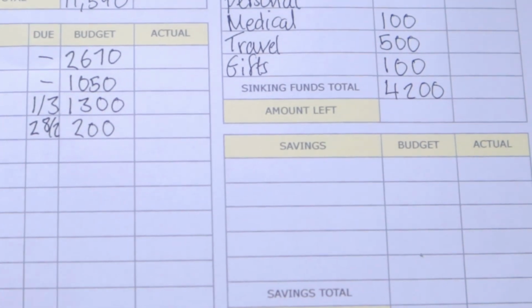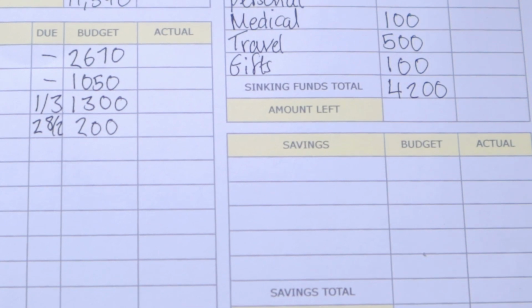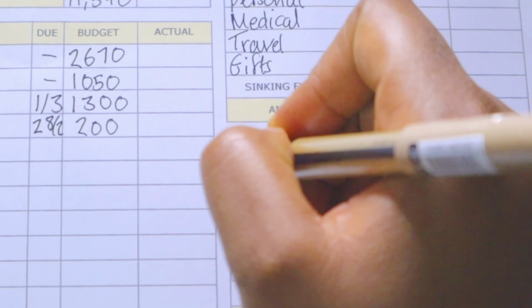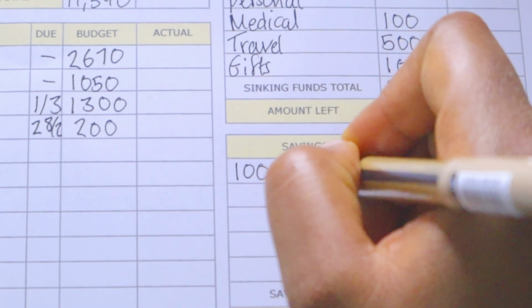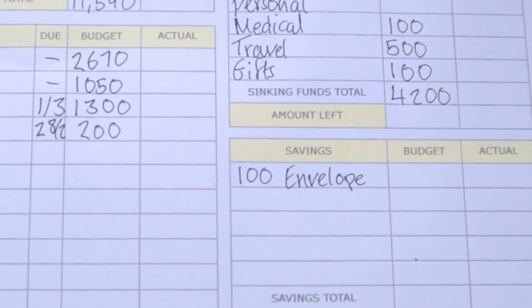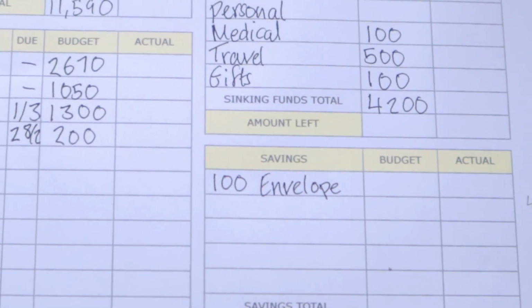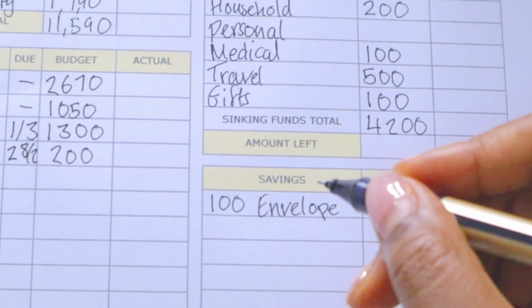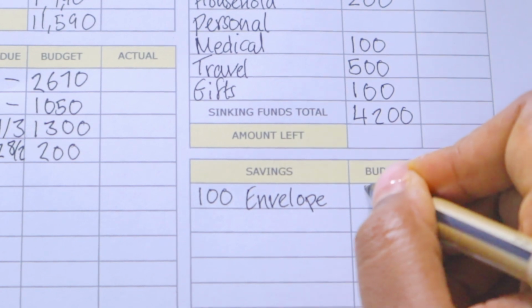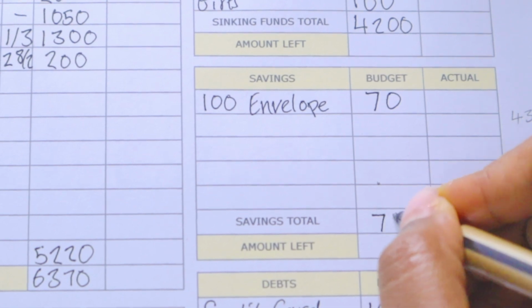For my savings, I'm doing a 100 envelope challenge, even though it's not really an envelope challenge. I'm putting the money into a tin, but I want to call it the 100 envelope challenge. So I'm going to put 100 envelope, like so. Let's see. I think I'll split it actually. I think I might put 70 into my tin. So my savings total 70.